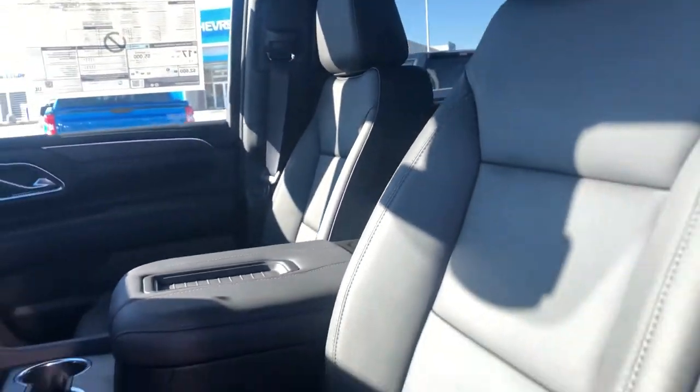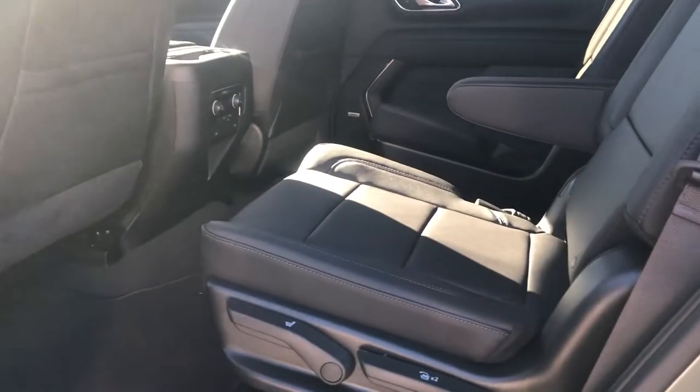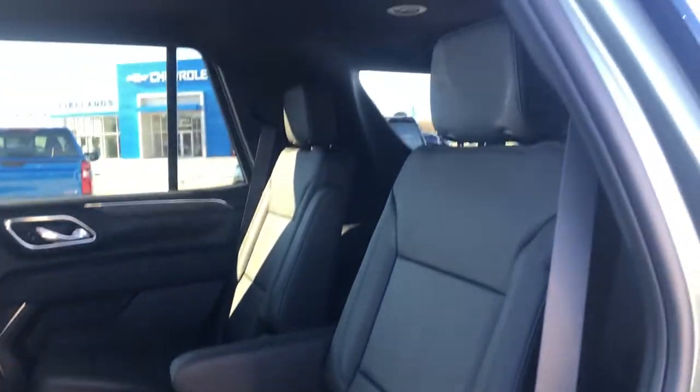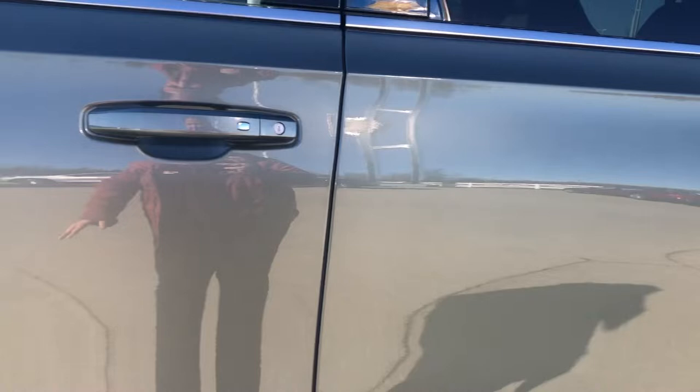I'll show you the back real quick too. Power lift gate. Nice captain's chairs. Keep the kids separated and everything. And we just moved the other one over to the front point.